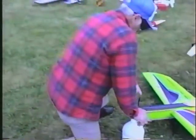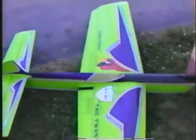You all set, John? Yep. What a guy. Yep. If you want to take pictures, I'll get him. If he wants.